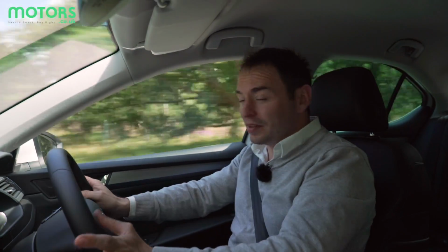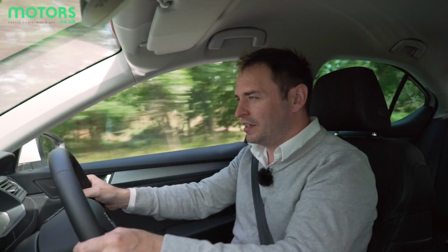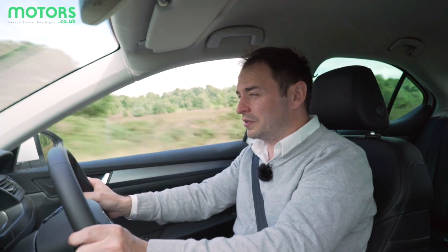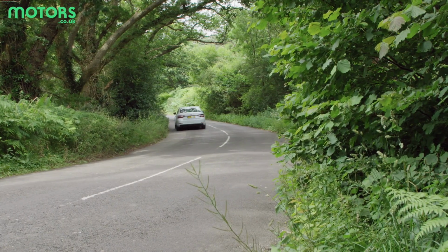The diesels can be a little gruff on cold starts and hard acceleration, but they do settle down into a gentle hum at speed. The petrols though are a lot more refined all round. Wind and road noise is well damped too, so it makes for a relaxed cruiser.